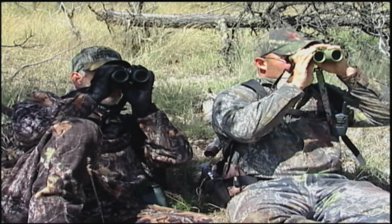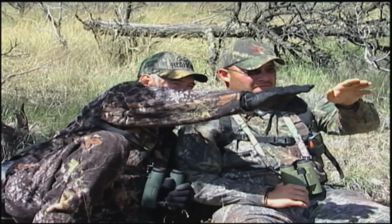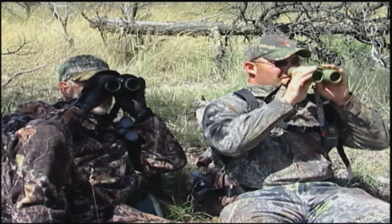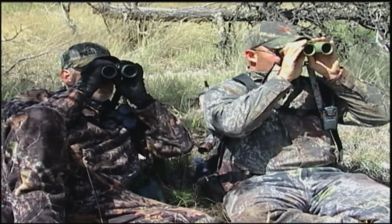Spotting elk on an opposite ridge is harder than it looks. See that big dead tree right there? Yeah, the one kind of in the center. There's an elk. He just walked into them trees right there someplace. Okay. He's just going to the right of that tree right now. Boy, you got the wind wrong for this one.